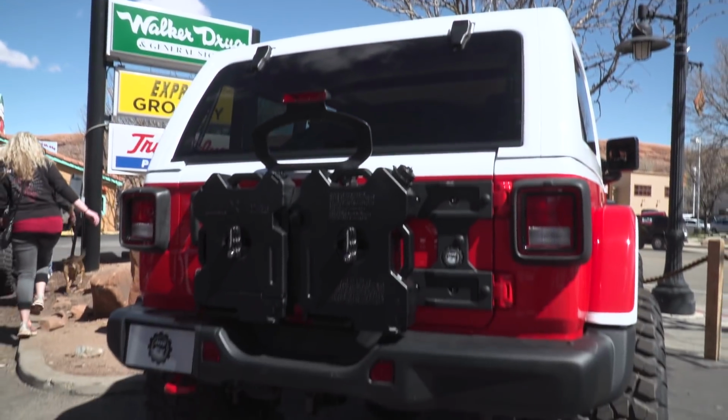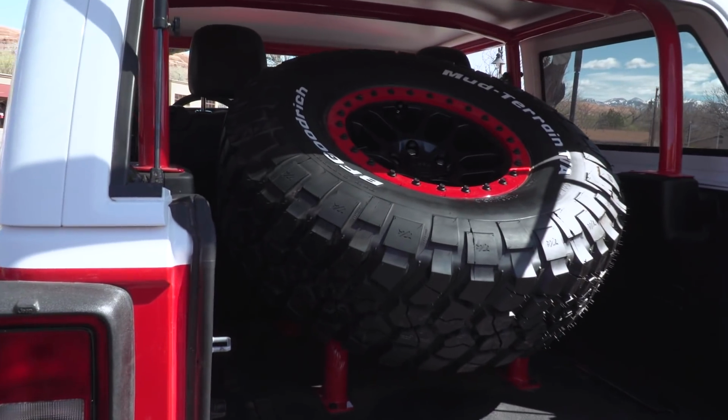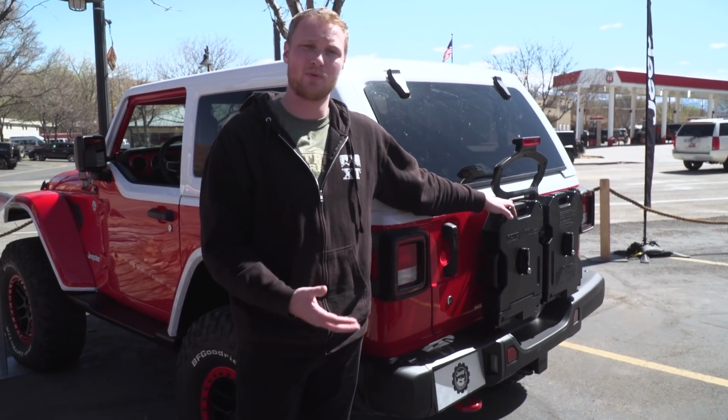On the back of the Jeep, obviously, there's something missing here. It doesn't have a spare tire. That's on the inside of the Jeep with a custom spare tire mount on the inside. And what they use the spare tire mount for are a couple of Rotopax back here.